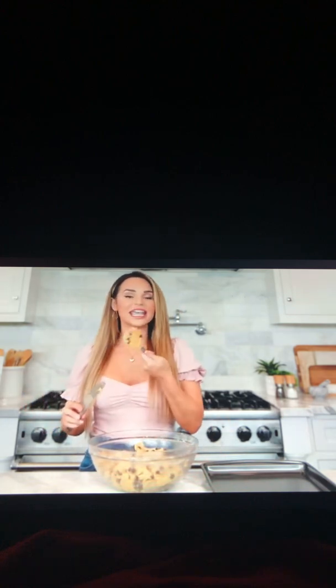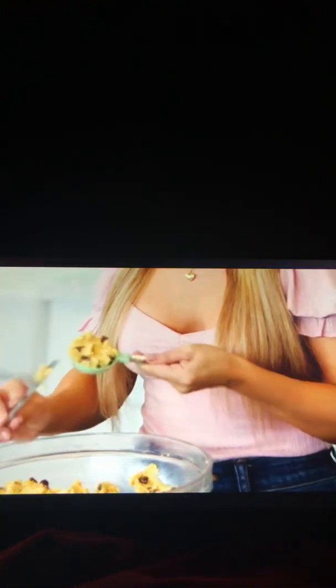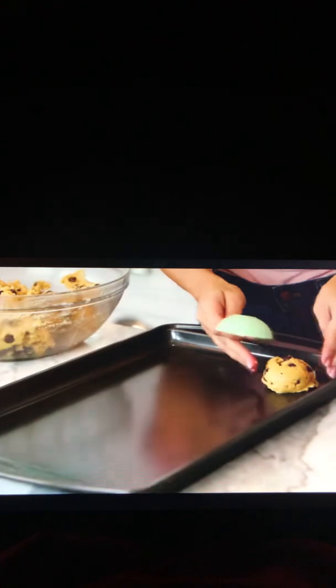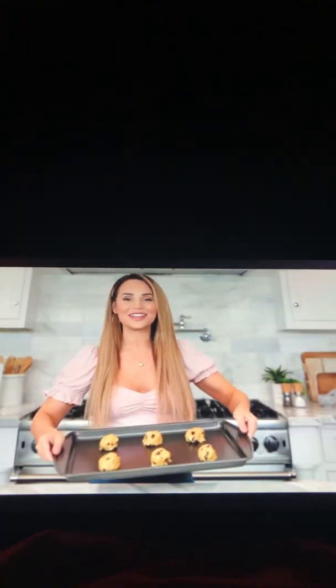The scoop that I'm using is 2 tablespoons. So I just scoop it up and get off the excess. Because I don't know about you, but in our house, if someone got a bigger cookie than someone else, it's a big deal. All right, we got our little cookie. And you're just gonna fill up your tray. Boom! And now these delicious cookies are ready to bake.